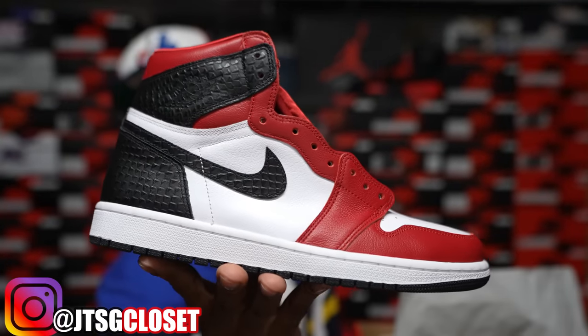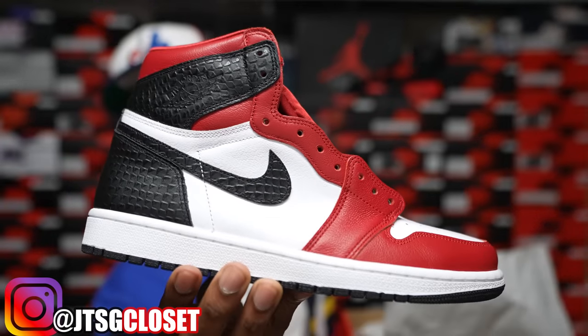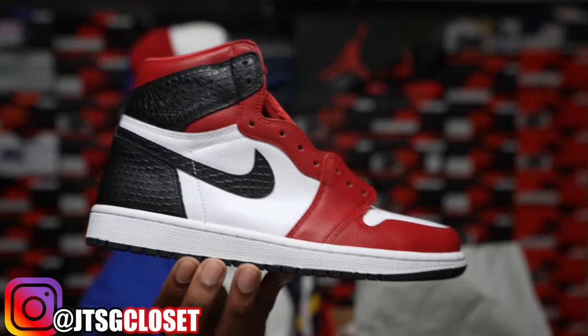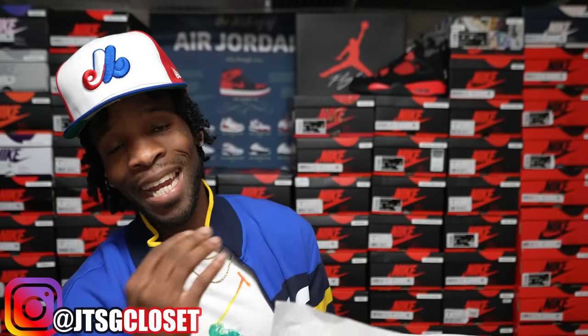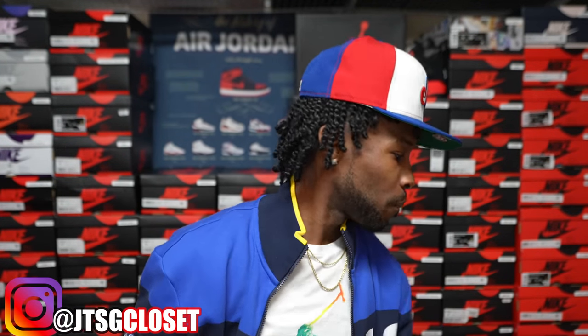You can get these. I let them go for 170 plus shipping. That's retail. I let you get them for retail. 170 plus shipping. You can get these. First come, first serve. Size 8.5 men's, 10 women's. Very near deadstock. You can get those.